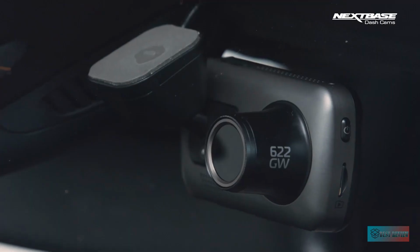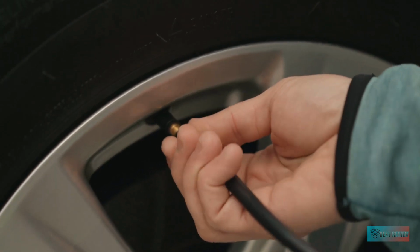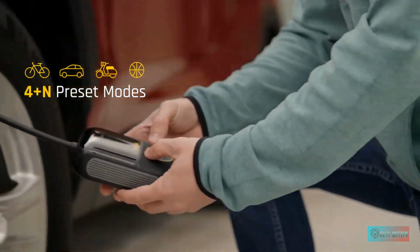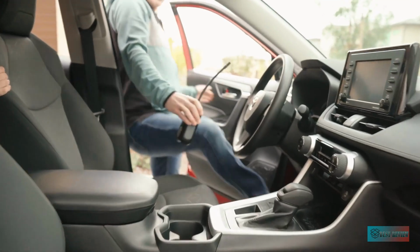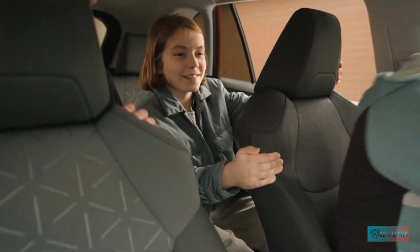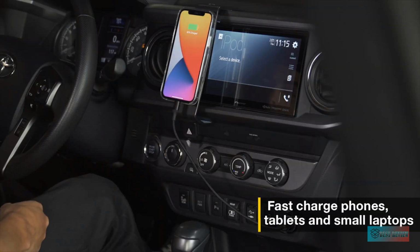Hello guys, in today's video, we're gonna check out the 5 best car accessories in the market for this year. I made this based on my personal opinion and I try to list them based on price, quality, durability, and more information about these best car accessories. You can check out the description below, so let's get started.